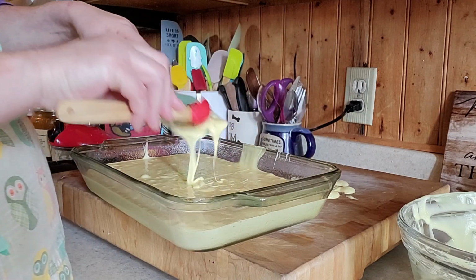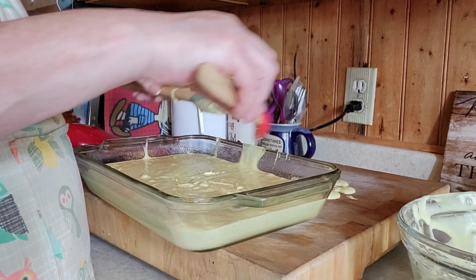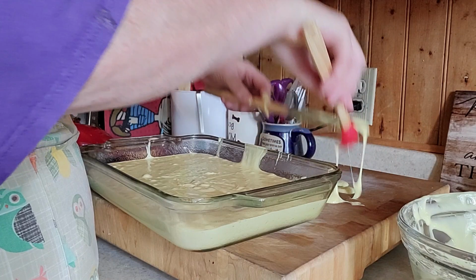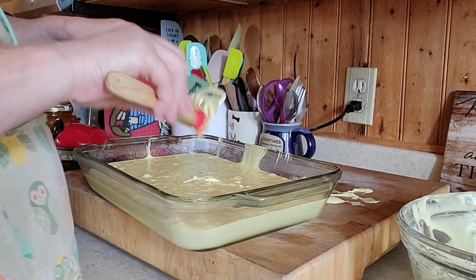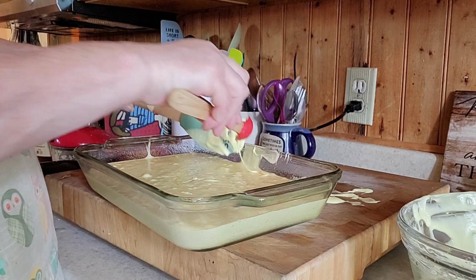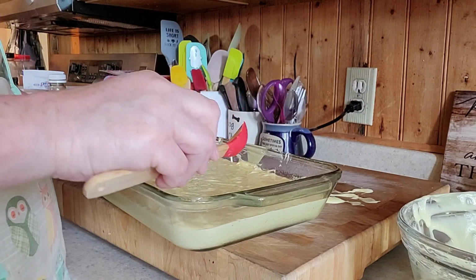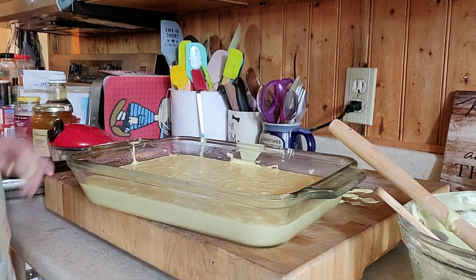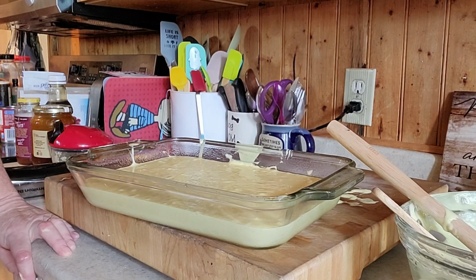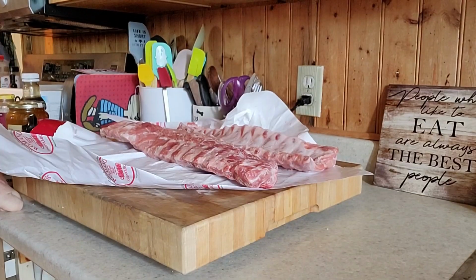Real cooking here at Michelle's place. Real hometown cooking. Okay, I will clean that up, I promise. Okay, we're going to get our cake in the oven to bake. And then when it comes out, we'll poke it.